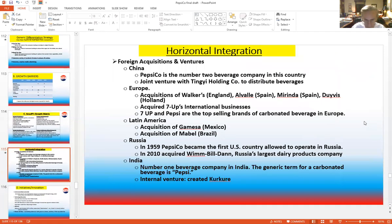Okay, so one way to look at the way PepsiCo has grown is by acquiring companies in the industry it's already in. And you can see many of these we've already talked about before. In Latin America, the acquisition of Gamesa and Mabel, both bakery products. Russia, of course, we've talked about Wimm-Bill-Dann. India, the Kurkuri is, again, a unique Indian product that was developed by PepsiCo India.